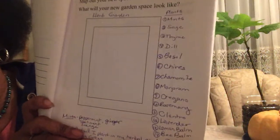Yes, see, I made my list here. And now I'm going to be adding my new seeds. Oh, and I did start my winter sowing. I sowed some sage and some thyme and some of the perennial herbs. It's a little chilly, so I kept the top on. I just felt they needed a little bit to keep the moisture in.